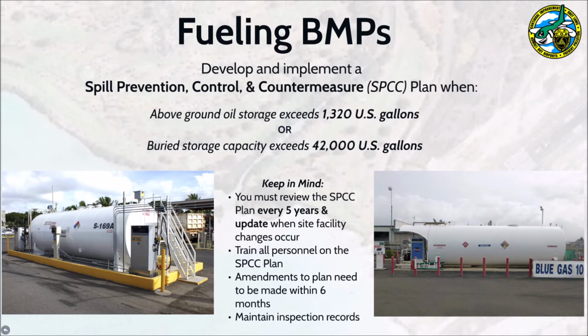Also keep in mind, if you have an SPCC plan, it must be reviewed every 5 years and updated when changes at your facility occur. All personnel must be trained on the SPCC plan according to the frequency written in the plan. In addition, inspectors will review to ensure that the routine inspection records of the tanks are maintained on site.